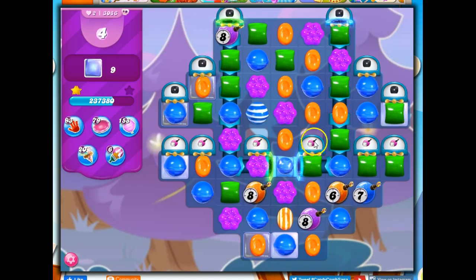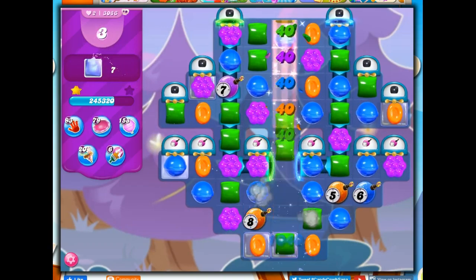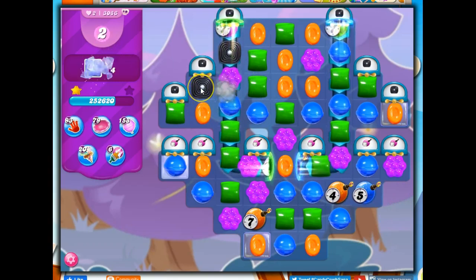I still have nooks and crannies all around the board I have to get to. And it's not going to be easy, and I don't even know if it's going to be possible at this point in time. But I am still glad that I focused on this, because this is the more difficult area. 3 moves, 5 jelly. Some of it's double thick off in this corner here. I could make a stripe, but I think I'm going to take out the jelly.